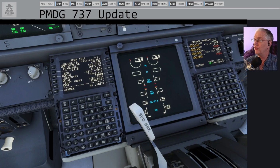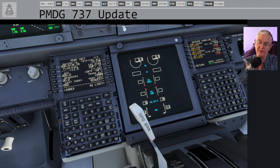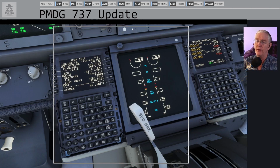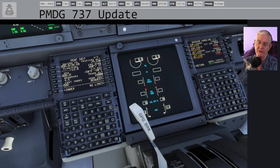Reserves. So what's reserves? Right now for me, reserves is final reserve plus alternate fuel, which is going to be 4.5. So 4.5 is our final reserves. Yes, I have not done 0 fuel weight yet. Cost index is right here at the top. Cost index for today's flight is 35. So 35 is our cost index, and we're going to just stop there.